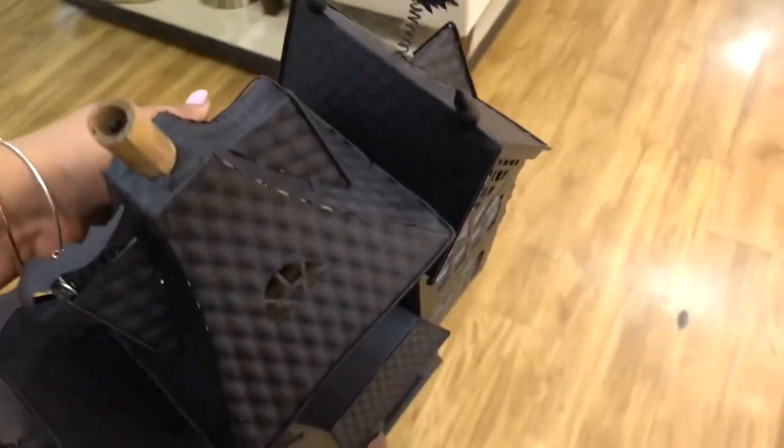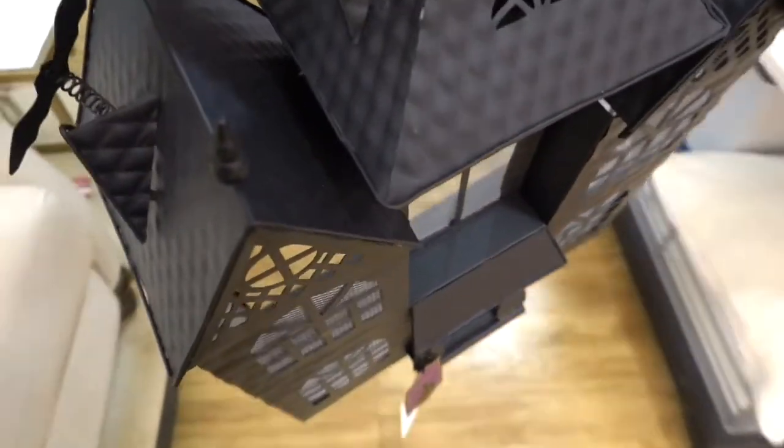For whoever likes fox, I'm taking this haunted house. I'm very excited. Ignore my Adidas, but you know, this one's really cute. I can't wait to decorate.